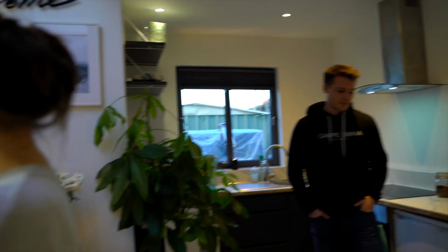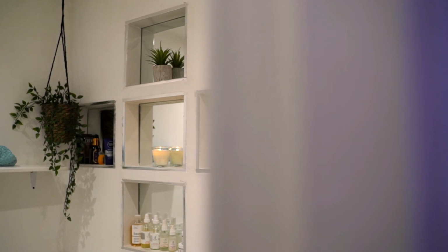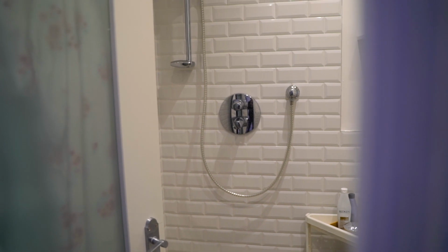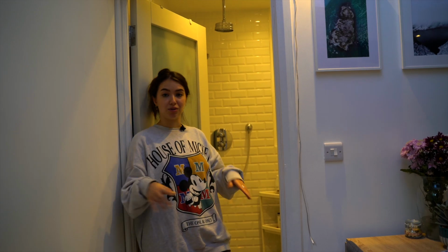Yeah. So then our bathroom is in here. I actually really like the bathroom. I think I've done a pretty cute job on the bathroom, if I do say so myself. We got this cute little kind of plastic unit because there was nowhere to put shampoo and moisturizers, and girls, you need somewhere to put them that's easily accessible when you're having a shower. So that's why I got this thing. Super handy, just trying to keep it as clear as possible.